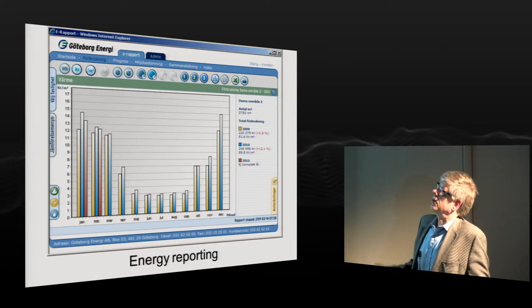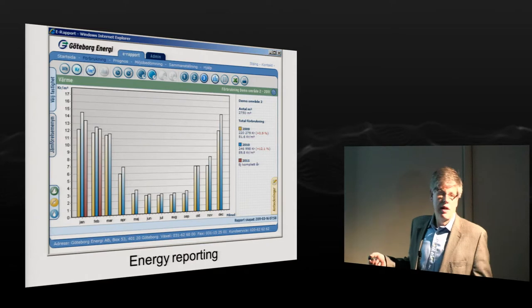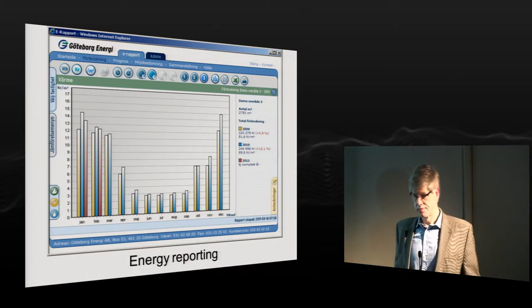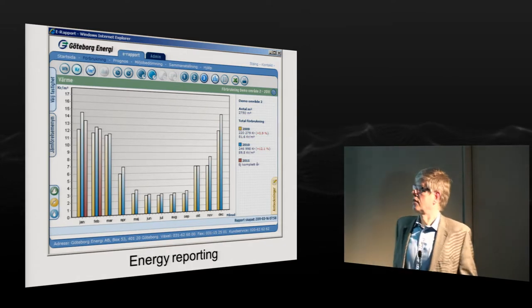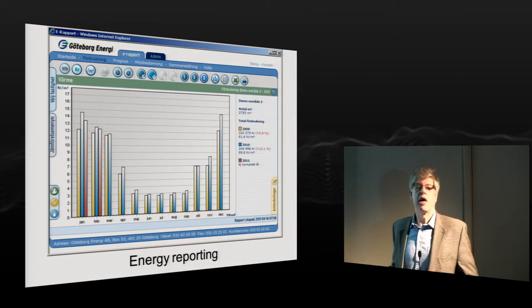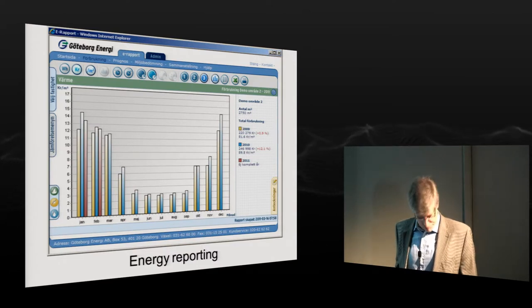When you're a customer of a large group like that, you can have that directly because they connect all the information from the meters back into the system. This is, to me, quite important and is missed so many times. We just pay for the energy without actually knowing, did we actually use the right amount or not?